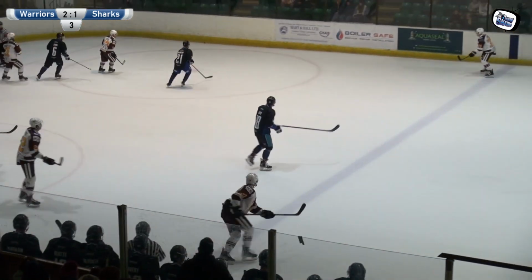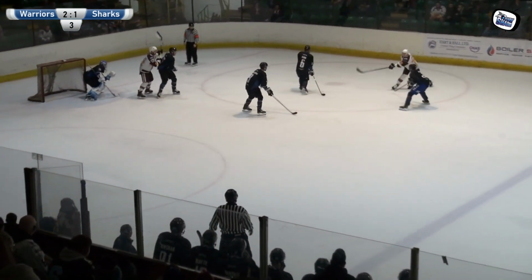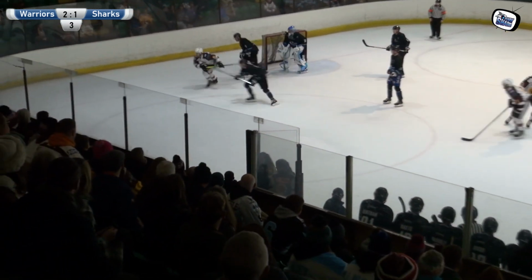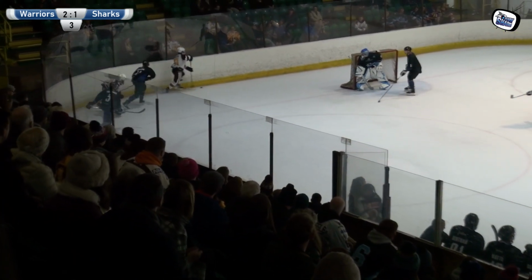And there's less than 8 minutes left. The shot comes in and it's just over the bar, hits the plexi. Warriors have possession again. Another shot comes in. And you feel if the Warriors score another one here, that's the game. And the Warriors have possession.